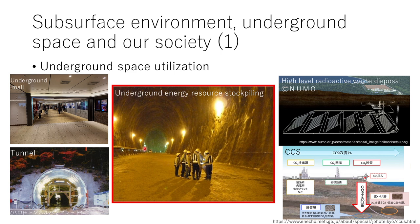And you may not be able to understand how big this is, but if you look at this, this is a microbus. This is 30 meters by 30 meters by 500 meters, and several of those tunnels are being constructed. LPG and oil resources are being stockpiled here for the purpose of energy security.